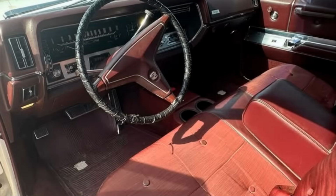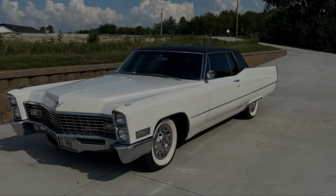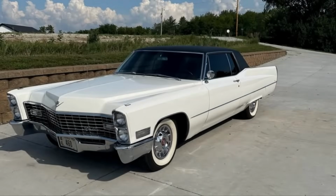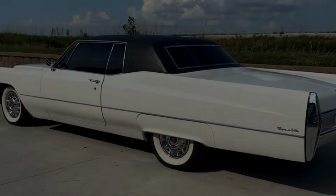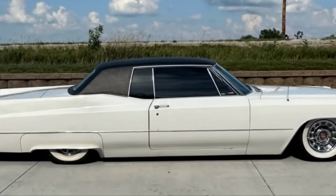These new tires, paired with the upgraded suspension system, likely provide a smoother and more controlled ride than stock, while still preserving the Cadillac's hallmark floaty feel. Inside, the cabin has been modernized with a retro sound stereo and new speakers, blending classic aesthetics with modern audio functionality. This allows drivers to enjoy their favorite tunes without sacrificing the car's vintage appeal.